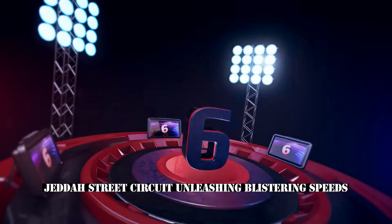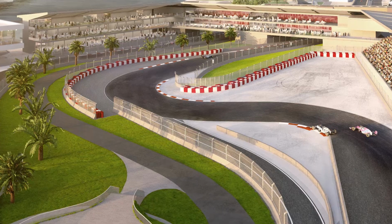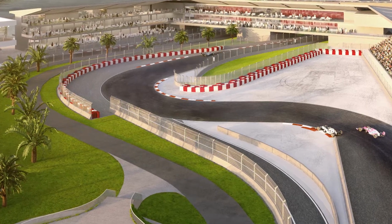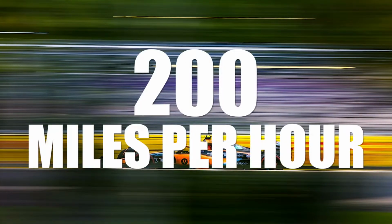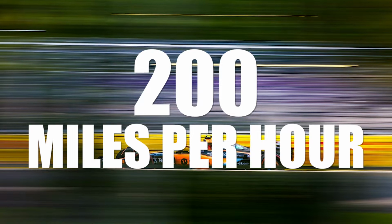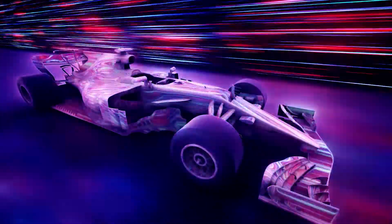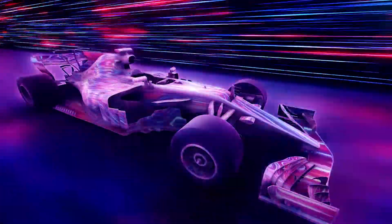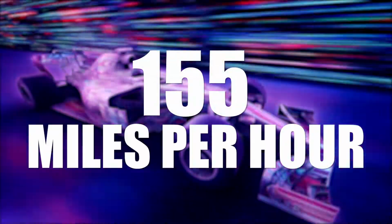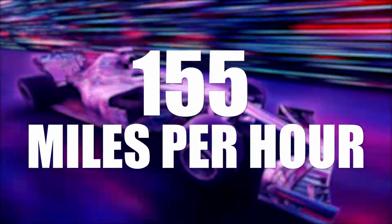6. Jeddah Street Circuit unleashing blistering speeds. At the Jeddah Street Circuit, the speedometer skyrockets with top velocities reaching an astonishing 200 miles per hour. Yes, you heard it right. 200 miles per hour, making it a lightning-fast journey through the streets of Jeddah. The Jeddah Street Circuit maintains an eye-watering average speed of over 155 miles per hour. A thrilling experience for both drivers and spectators.